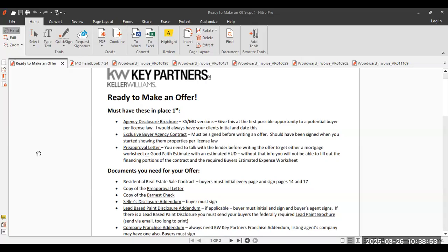already in your buyer loop. We used to be able to kind of put that off. We can't anymore. You have to have something in writing from your buyer before you ever go show a property. So make sure that your loop is complete there.